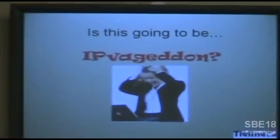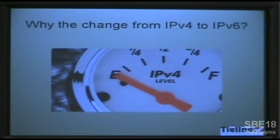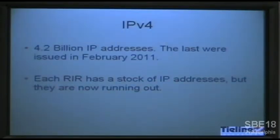So what is this new technology? I was having a bit of fun with this. Is this going to be IPv-Geddon? It's not, don't worry. So what are we doing? We're changing Internet Protocol version 4 to Internet Protocol version 6. The reason we're doing this is quite simple: we're running out of addresses on IPv4.